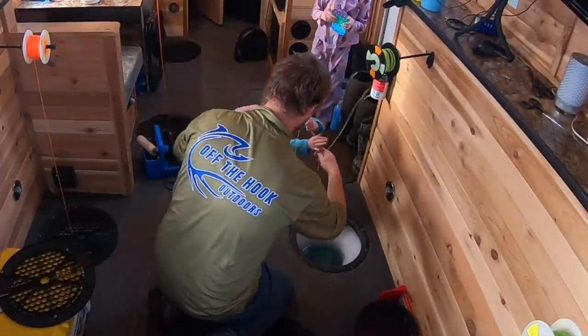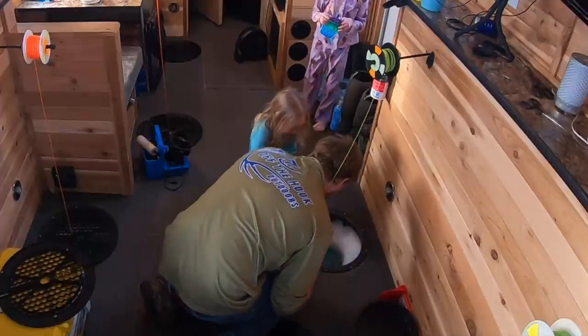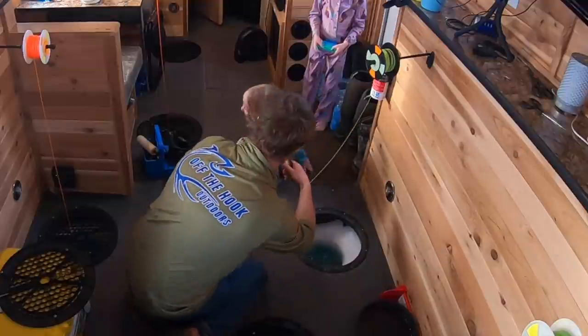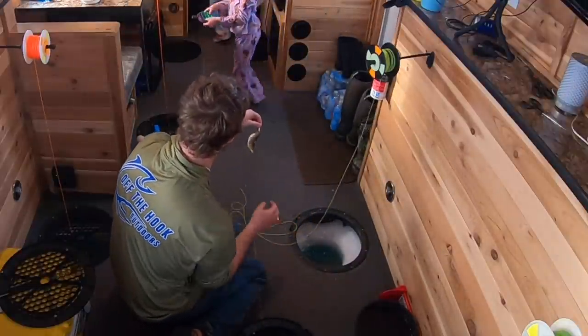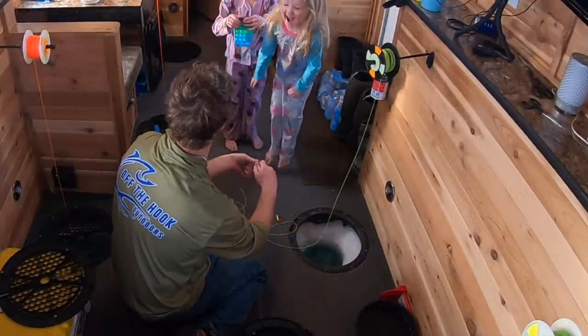Pull, pull, pull. Good job. Keep pulling, keep pulling. You got him! She caught her first fish ever here. That was your first fish ever on a rattle reel.